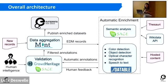So in Crafted, we used SAGE, a tool developed by the National Technical University of Athens for the semantic analysis of metadata records, and a suite of tools for content analysis, color detection, object detection, optical character recognition, and speech to text. And Henk in his presentation later on will provide more details about those tools. Then after the automatic annotations are produced, these are passed for validation to humans. A carefully selected sample of those annotations, because we are talking about thousands of annotations. And I will come back to this later about how important the sample selection is.